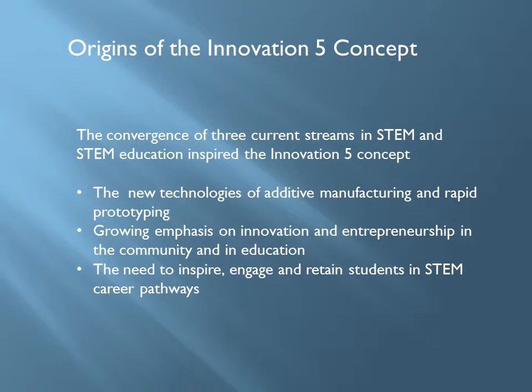It's based on the convergence of three current streams in STEM and STEM education that we felt were coming together to make this an extremely exciting possibility for our community. The first of these three streams is new technologies, additive manufacturing and rapid prototyping. I'll talk a little bit about that in a moment.